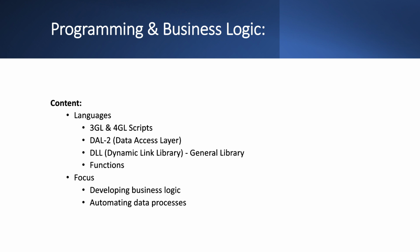And coming to another main important topic, another important part of this training is programming. You'll learn about the languages used in Infor LN, including 3GL, 4GL, DAL2, which stands for data access layer, and DLL, which is a dynamic linking library. This is a general library, and the functions that we are going to use. You will develop the business logic to automate a data process, which is important for any ERP system. So all these things you are going to learn.